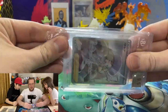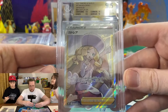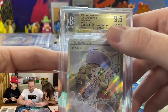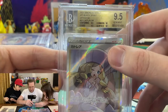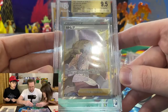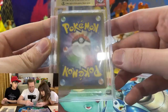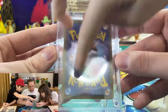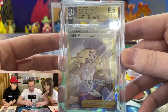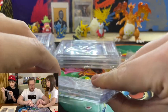Next. Okay, next one is... Ooh, Caitlin. 9.5. Pop 1. Look at this. Corners, 10. Surface, 10. Edges got 9.5 and centering, 9.5. Maybe centering, I guess it's okay. The back, I think. Could be the back. Yeah, it's a bit off at the bottom there. I felt like this would maybe have had a chance at BGS 10. Maybe. But I'm like, 9.5, I'm very happy with it. But yeah, let's see. Okay, next one.